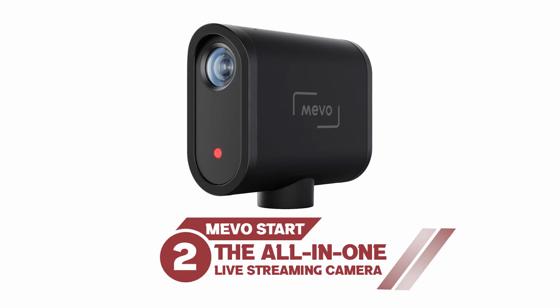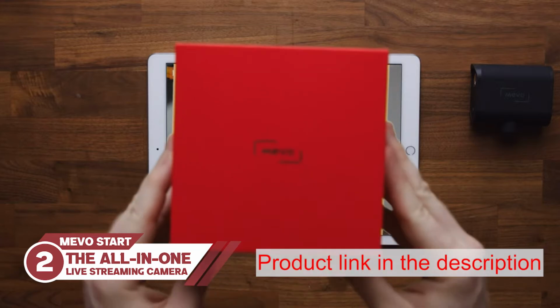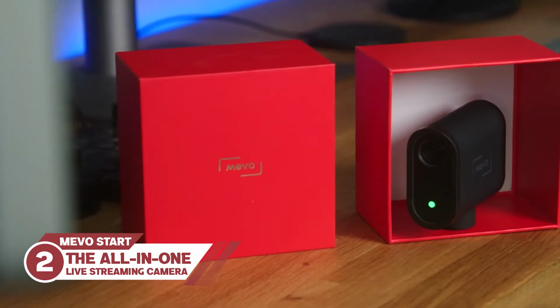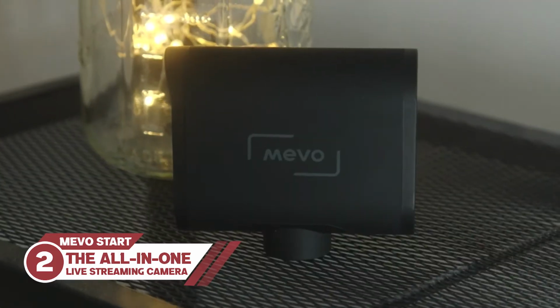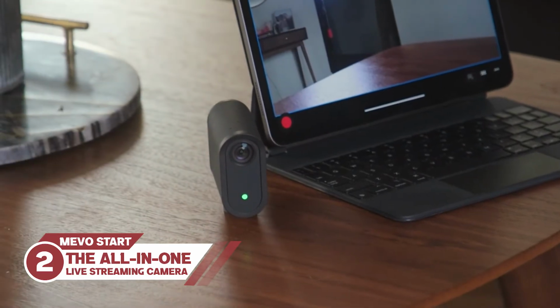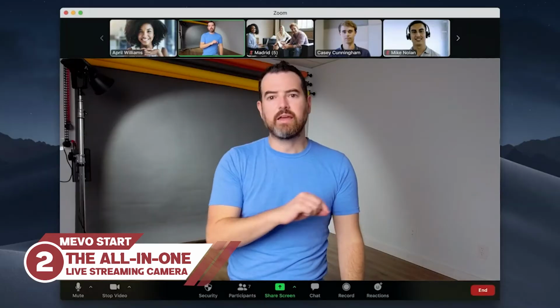Number 2. Mevo Start Streaming Camera. With a dedicated, and very friendly, phone app, the Mevo is purpose-built as a streaming camera, and allows you to pan, tilt, and zoom during your recordings using the app. The camera is controlled via a Wi-Fi network, or your phone's hotspot, designed for live streaming on the go.